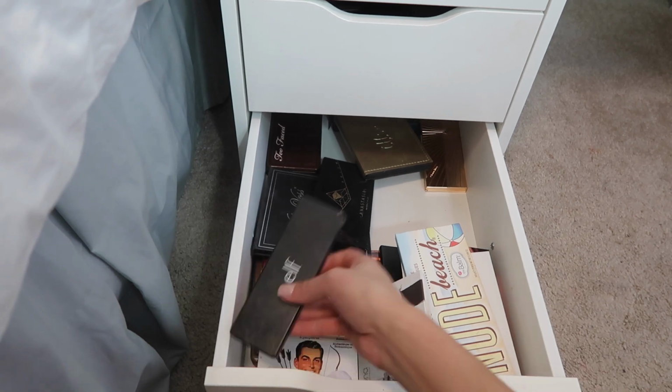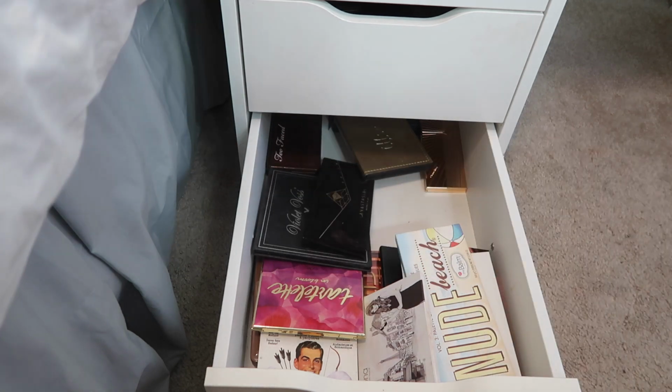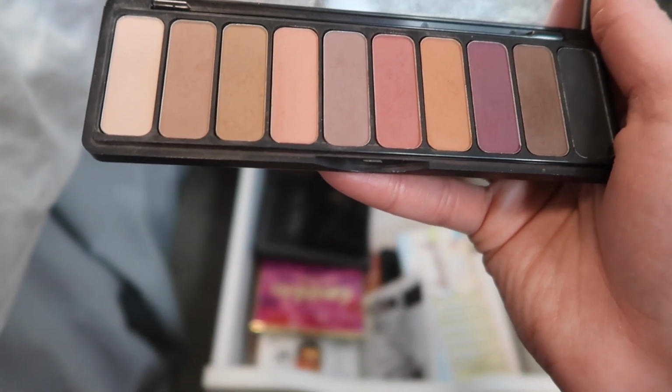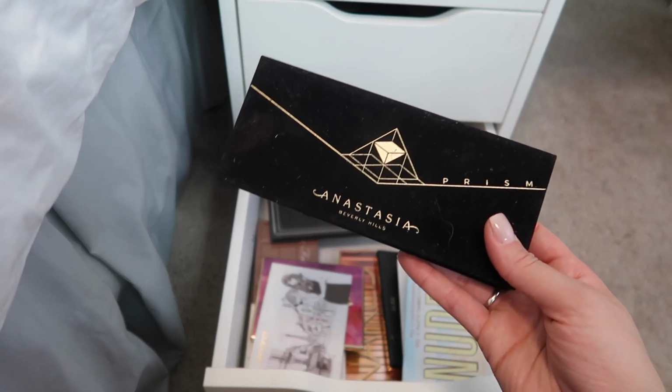And then I'm going to get rid of the e.l.f. Mad for Matte 2 palette. This is actually one of my favorite palettes from e.l.f., but they've just released a bunch of new palettes, and they've sent me some new palettes too, so I really don't need everything. And of course I do have these shades in my Too Faced Just Peachy Mattes palette. It's basically the same color scheme, so I'm not missing out on any of the colors, and it was an affordable palette too. I might get rid of this Anastasia Prism palette.